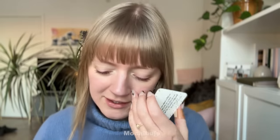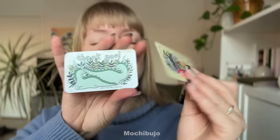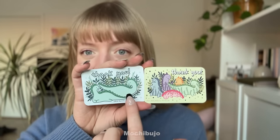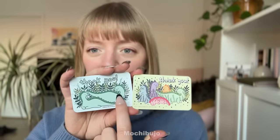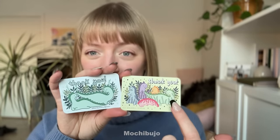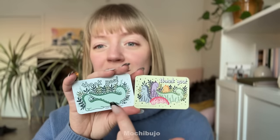The new cards are a little bit different. So here they are. As you can see, the color is a little bit different. This one is definitely paler. It only has Charles and Charles's twin here instead of all the dinosaurs. I thought that this would make more sense because it is the Charles and twin Charles tier on my Patreon.